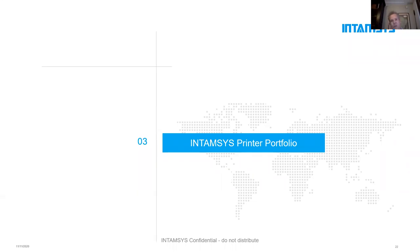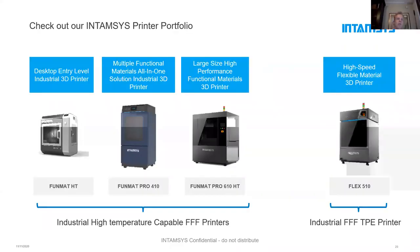So if we would put that to the test, ladies and gentlemen, we have that portfolio that I just referred to in the beginning of our presentation, a number of models. There's more to come next year. We're really aiming here for leadership in terms of high temperature capable printing systems, from the lower end, from let's say 6,000 euros, up to the large Pro 610 HT with 300 degrees chamber temperature, 500 degree nozzles, more than 0.5 meter by 0.5 meter by 60 centimeters, with a lot of production feature controls. All of them are open material systems in order to work with those materials that give you the attribute that you need for your parts.